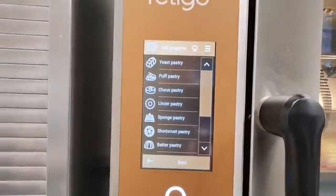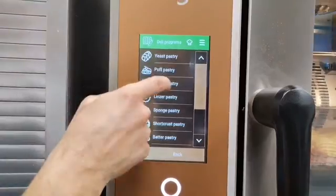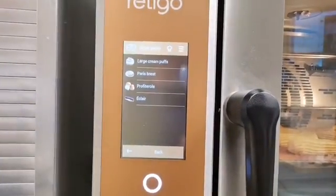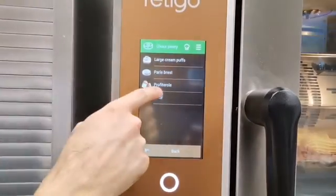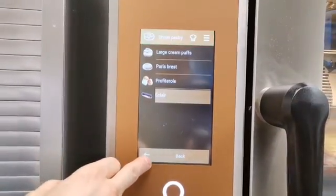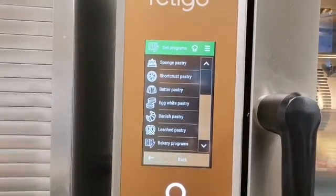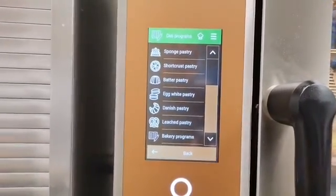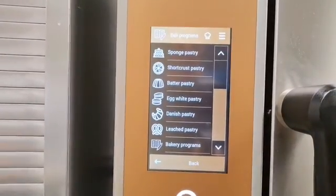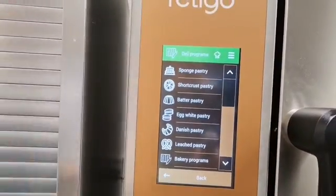It's divided into categories, so you can see yeast pastry, puff pastry, and so on. By pressing it, when I press the choux pastry, you have the Eclair, pictogram and text, and you can also see the technology as well. So there's a lot of programs for not very experienced pastry chefs, and when you start to run a new business, you can also use these programs before you get your own settings.